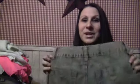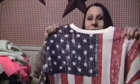They look like they're really dirty or like a greenish olive kind of color. I don't know. And I just got this because, I don't know, I thought it'd be cute to wear for 4th of July. It's just like a little crop top, little sweater. And this was $3.